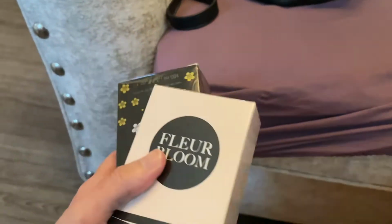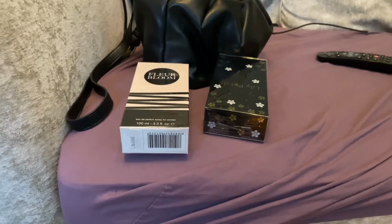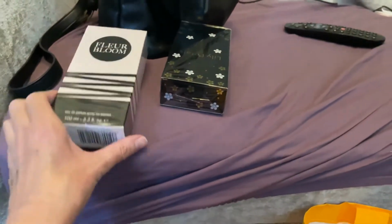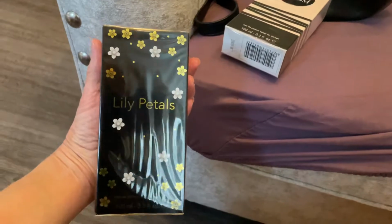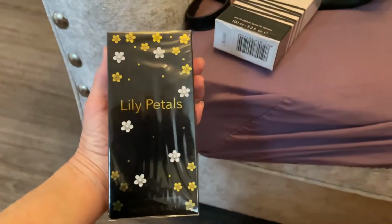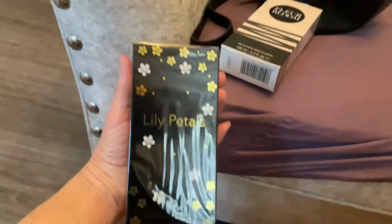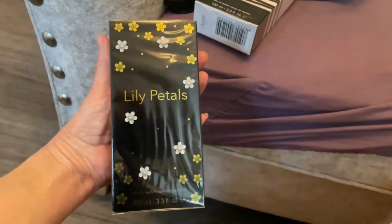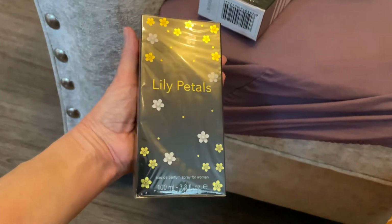The last things I got from Poundland were some fragrances. I thought they're only £1 and it's worth giving them a try. This was the last one of this one. I'm assuming that it's some sort of dupe for Daisy, Marc Jacobs. They are eau de parfum.